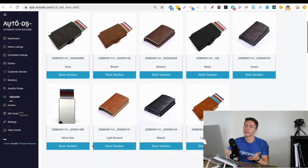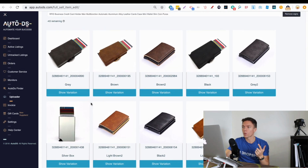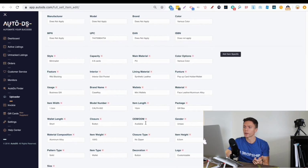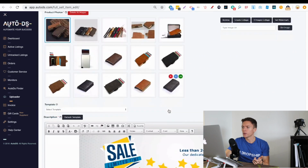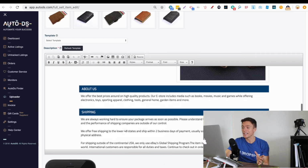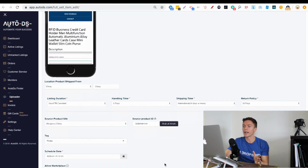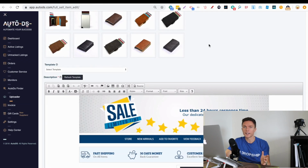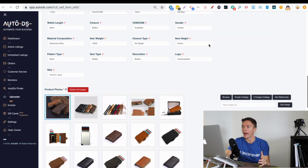So what AutoDS is doing is pulling in each of the variations for the listing. You know, this is a listing on AliExpress for 1 wallet, but there's different choices. You can get a gray one, a brown one, a black one, this metal box one. It also pulls in the item specifics, which is really important for eBay, and the photos and the description. I'm going a little bit beyond what you need to do. You do not need to click through and look at this like I am. I'm just doing that for this video so you guys can kind of get an idea of what it is that AutoDS is actually doing in the background.